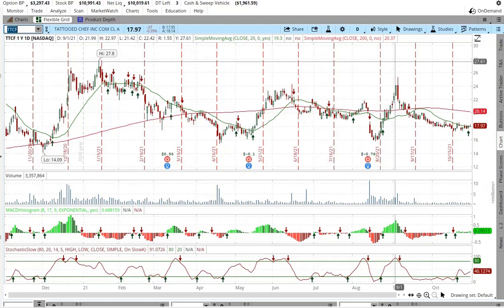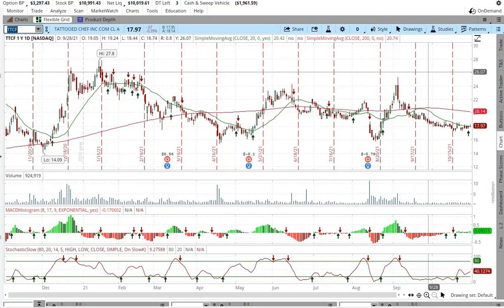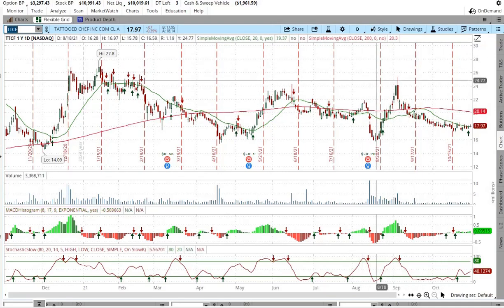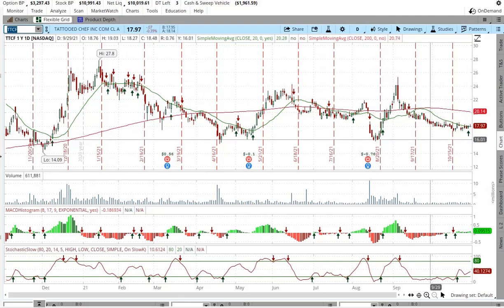So today we're looking at Tattooed Chef, TTCF's ticker. Tattooed Chef makes bowls that are organic, vegetarian, vegan, and plant-based. So awesome stuff. If you haven't tried it, I highly recommend the cheeseburger bowl or the mac and cheese. Cheeseburger is probably the best and hardest to find. So good luck out there. Let me know in the comments below if you can find it.